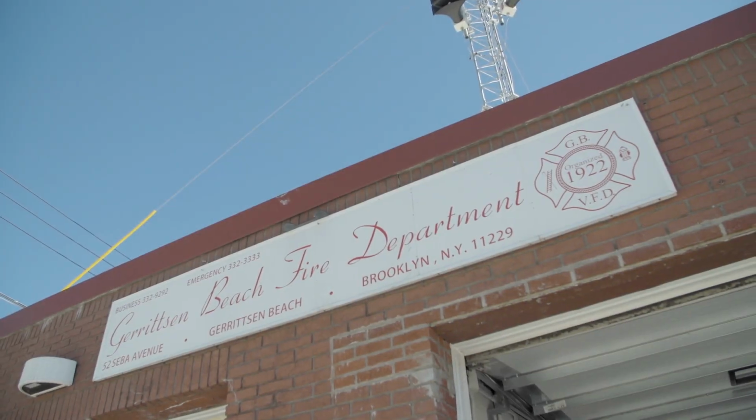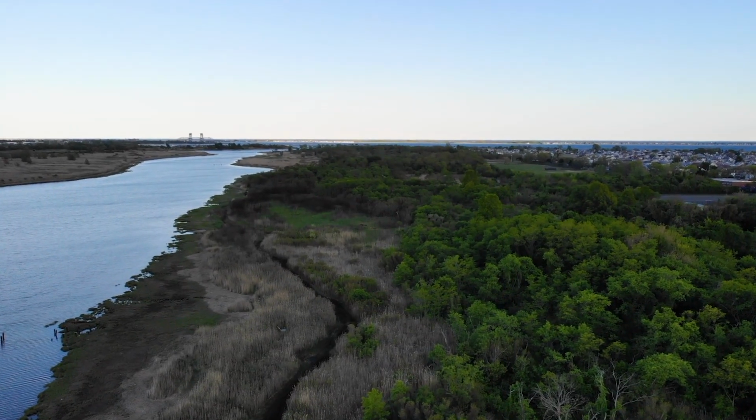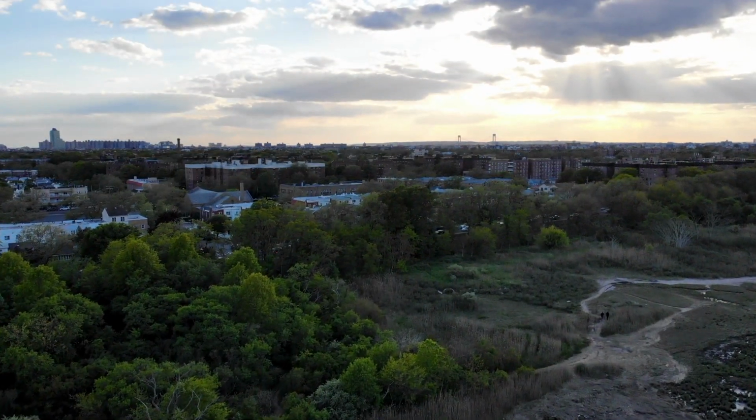Gerrittsen Beach is one of the most unique neighborhoods in Brooklyn. It's a waterlocked peninsula. We're surrounded by water on three sides. I think it's a really great community. It's very nice to live here. It's like a small town vibe, but it's really cool.